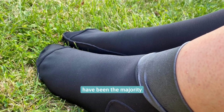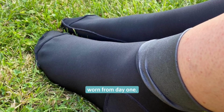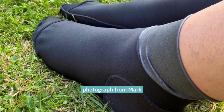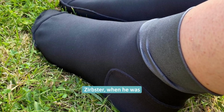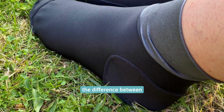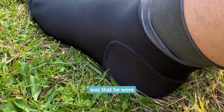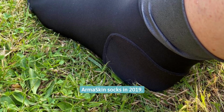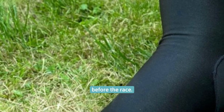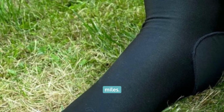These liner socks would have been the majority of prevention of foot blisters in the desert if they were worn from day one. They would have stopped most of the feet from swelling. As you can see from the photograph from Mark's experience, when he was running in the Dragon's Back race in 2017 and then in 2019, the difference between the two completion dates was that he wore Armaskin socks in 2019. But like with everything else, you have to try these liner socks out before the race. One pair will last between 250 and 300 miles.